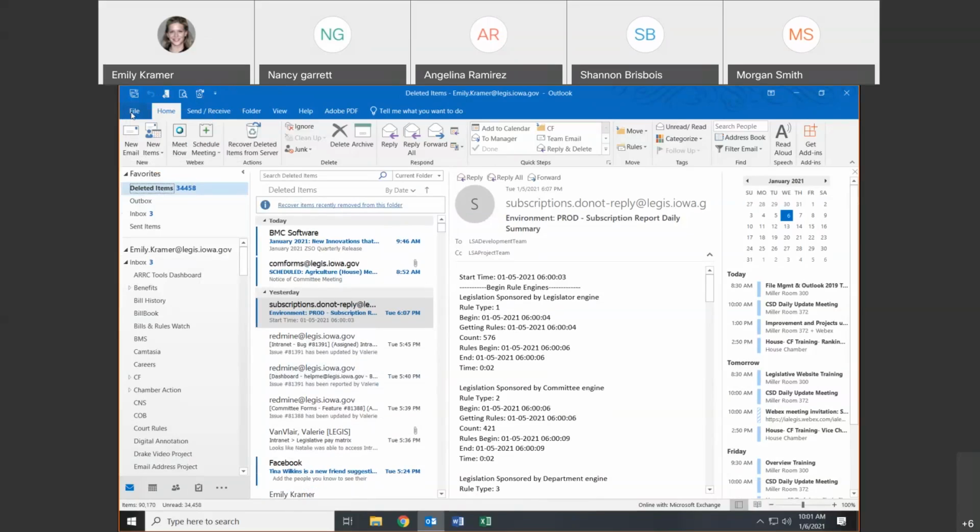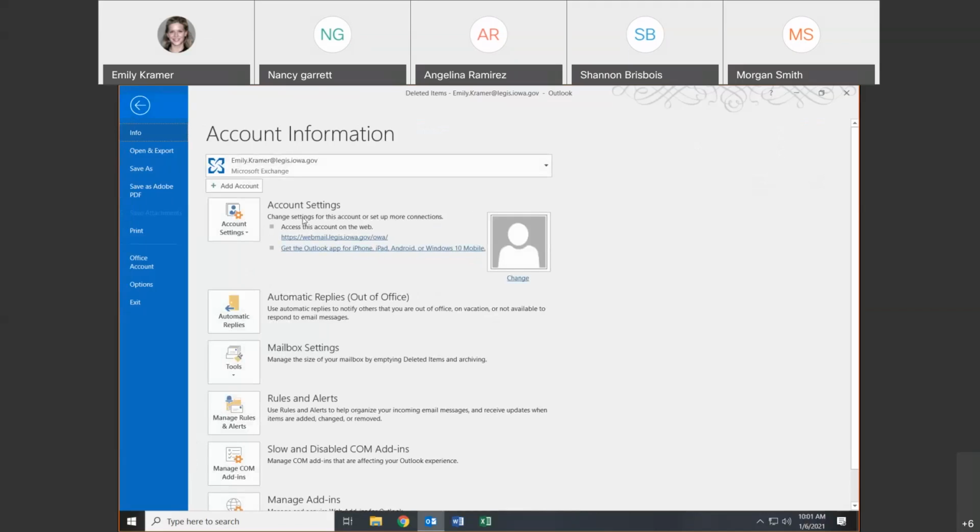Next thing I want to talk about is the File tab area. A lot of the information that's contained back here, we've already kind of tried to post on the Quick Access Toolbar, like your auto replies and things like that that aren't readily accessible. So a lot of this information is the same, but this is what's called the backstage area. This is where you can make changes to Outlook as a whole. So if you want to change a default font or you want to change the color, however you want this to appear, you can make changes to Outlook as a whole back here.